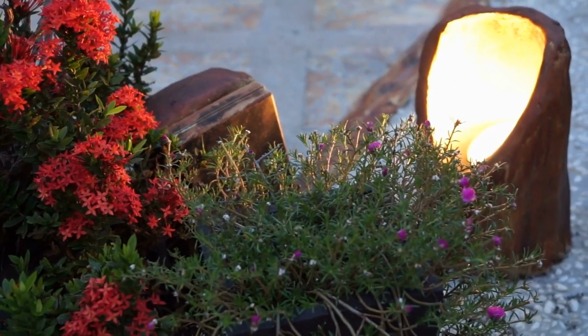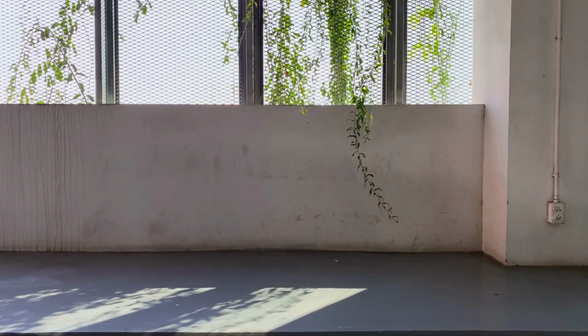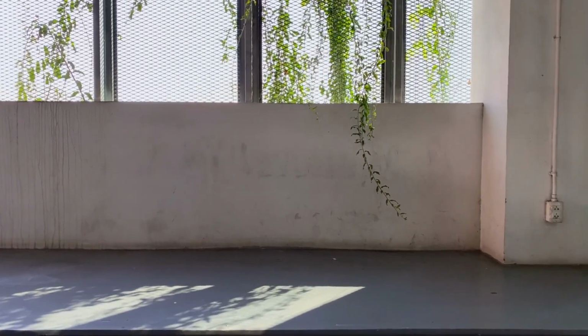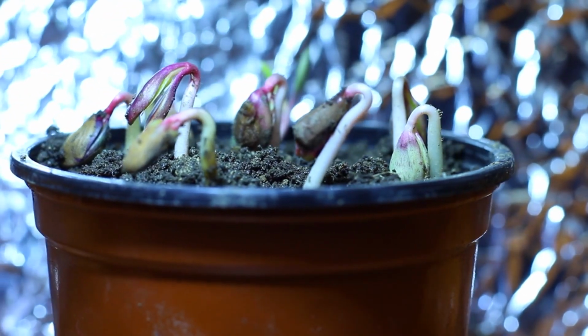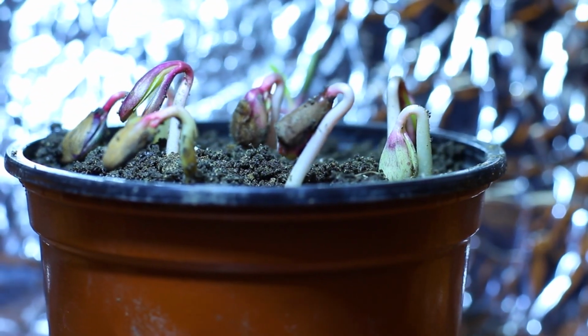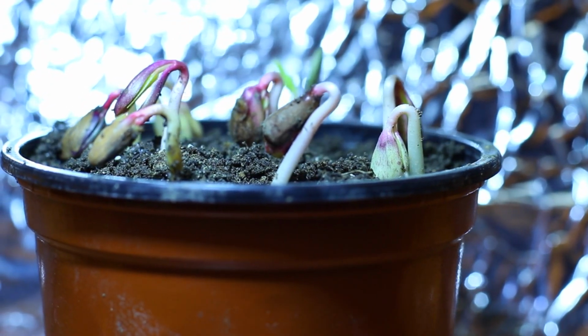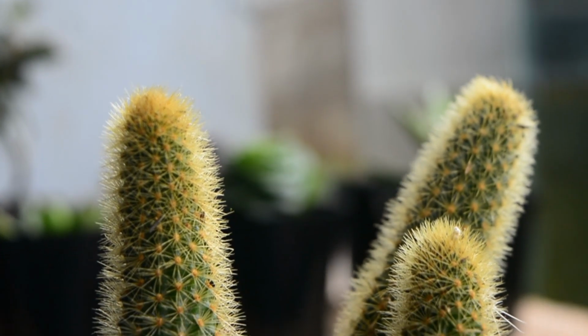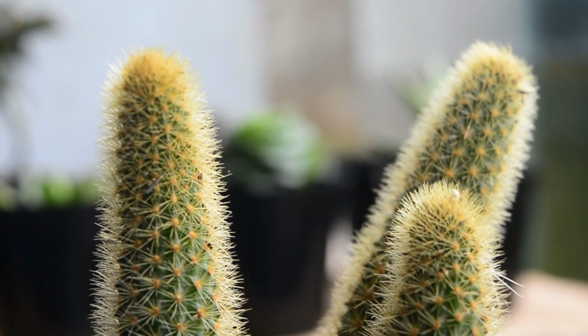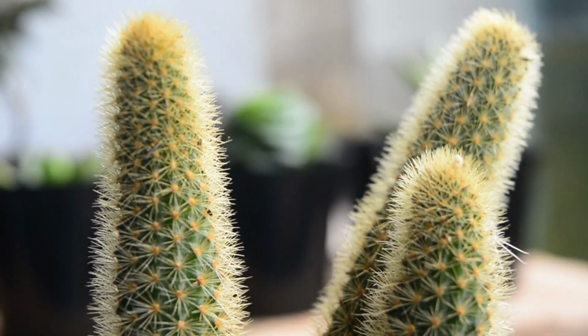Secret 1. Lighting. Understanding light levels is one of the most crucial aspects of keeping your houseplants happy and healthy. Every plant has its own unique light requirements, and knowing whether your plant thrives in bright, indirect light or prefers the low light corners of your home can make all the difference. For instance, succulents and cacti bask in bright light, while ferns and pothos are perfectly content in shadier spots.